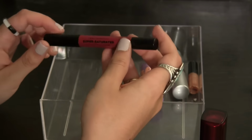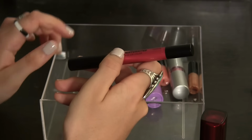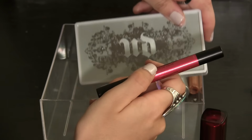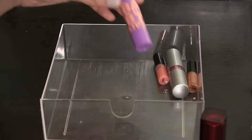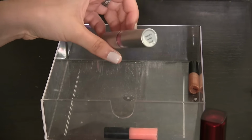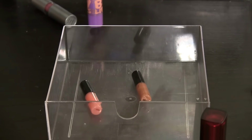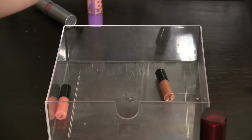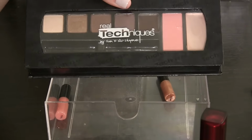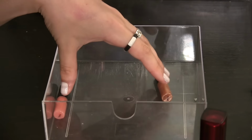And then this is the Urban Decay Super Saturated High Gloss Lip Color, the one that came in the Anarchy Face Case. Next, I have a Maybelline Baby Lips and an e.l.f. lipstick that was just $1. I mean, it's okay. And then these two little lip glosses that came in the Real Techniques palette that I showed you. They're actually really, really nice. They're really glossy and not sticky at all.